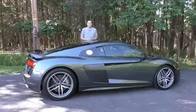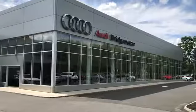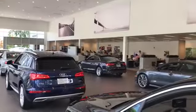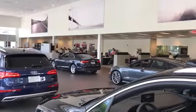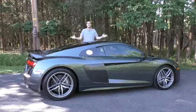I should mention that I've borrowed this R8 from Audi Bridgewater here in New Jersey, and they have two brand new R8s currently in stock. They also have a bunch of the newly redesigned SQ5s, and I'll consider today a huge success if I can walk out of here without impulsively buying one. Now, on to the quirks.